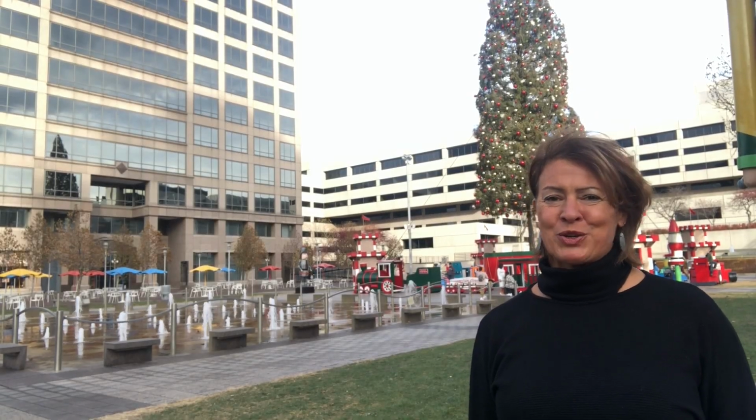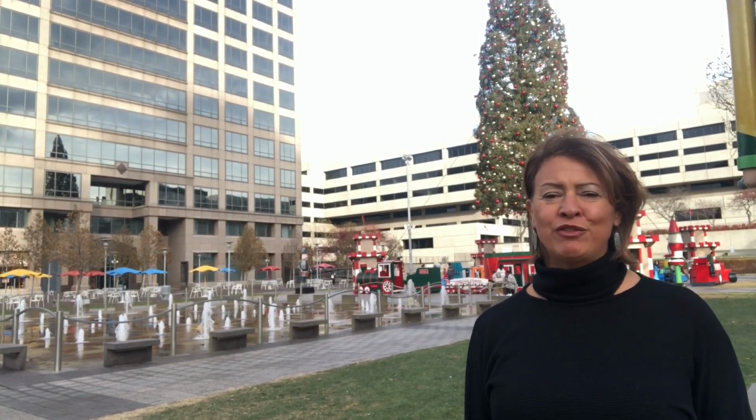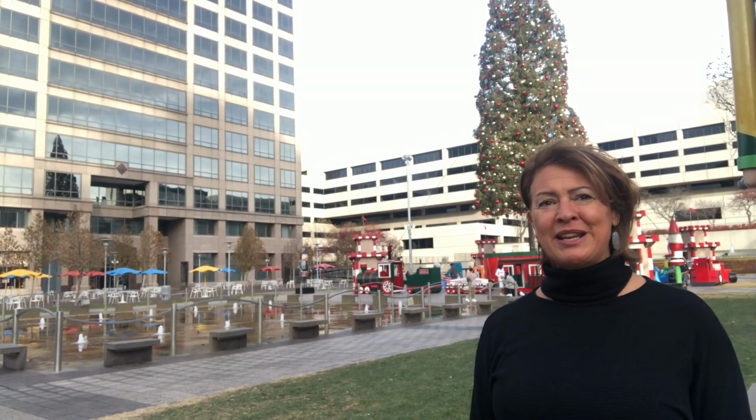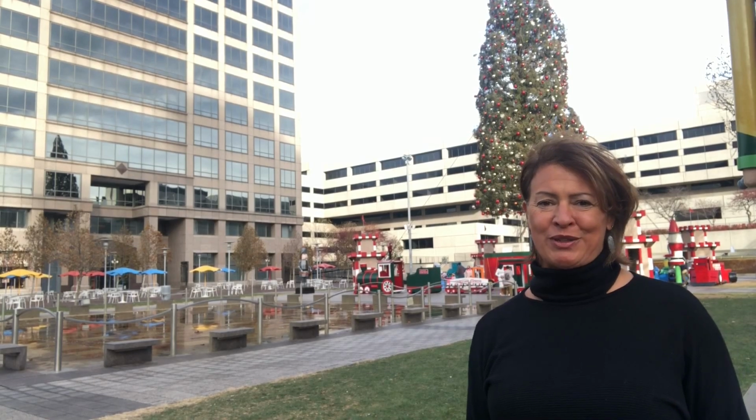The Kansas City Mayor's Christmas tree stands over 100 foot tall. It's one of the tallest the nation has. It's the centerpiece for Crown Center Square, illuminating the holiday season, and is available for us to enjoy November 26, 2021 through January 3rd of 2022.